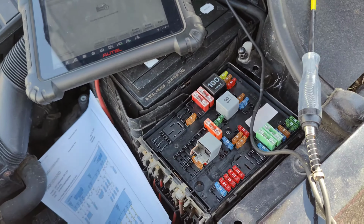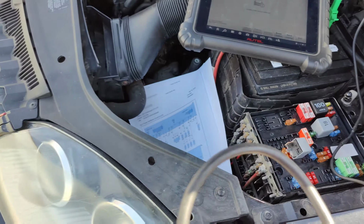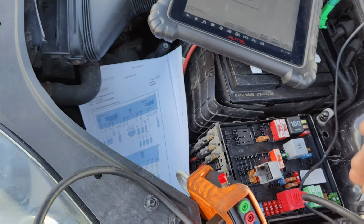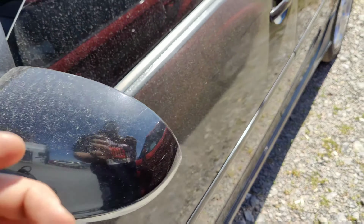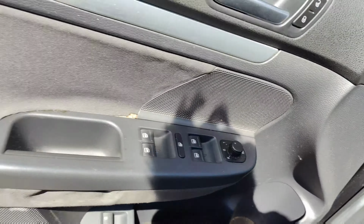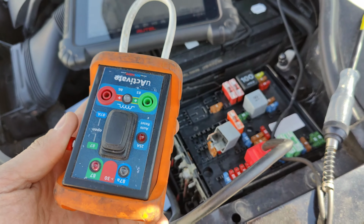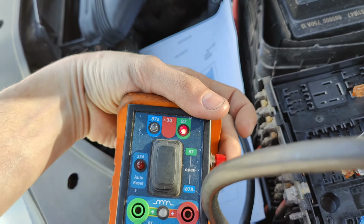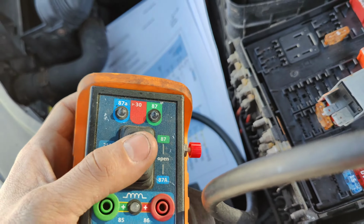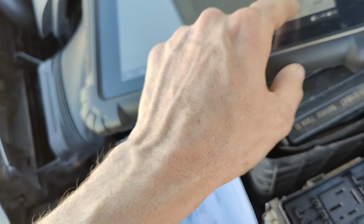Hey guys, so I found out there's also possibly two revisions for this fuse box. I found a post on it and I'll try to show you guys that later. But I got my U-Activate here. I'm gonna plug this in. Let me turn this car on. Let's see if we have power going to this relay. So we have power in 87. See that right there? Our control wire might be one of the small ones on here. So we have that. So let's turn this on. We should have power. Let's see what codes we have.